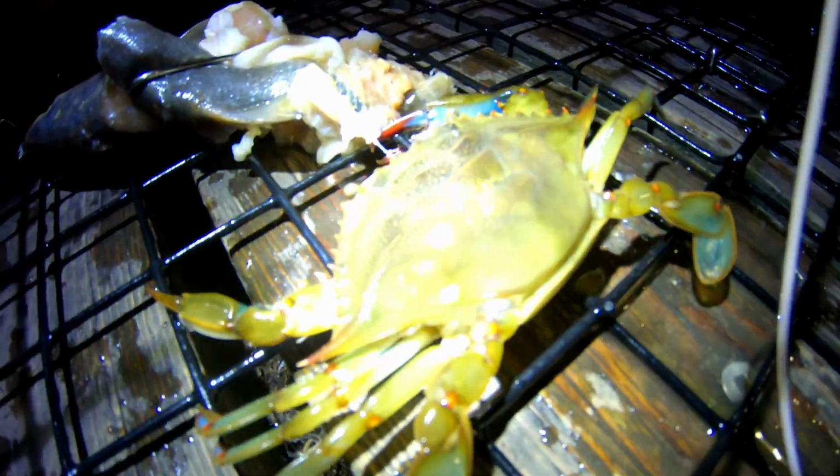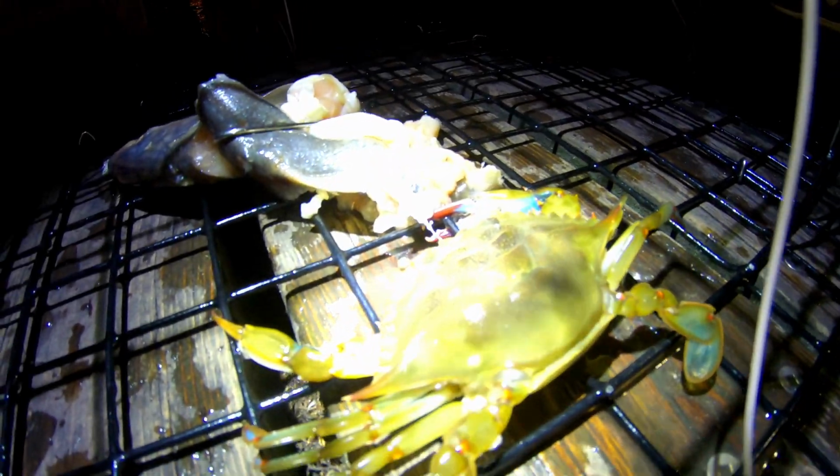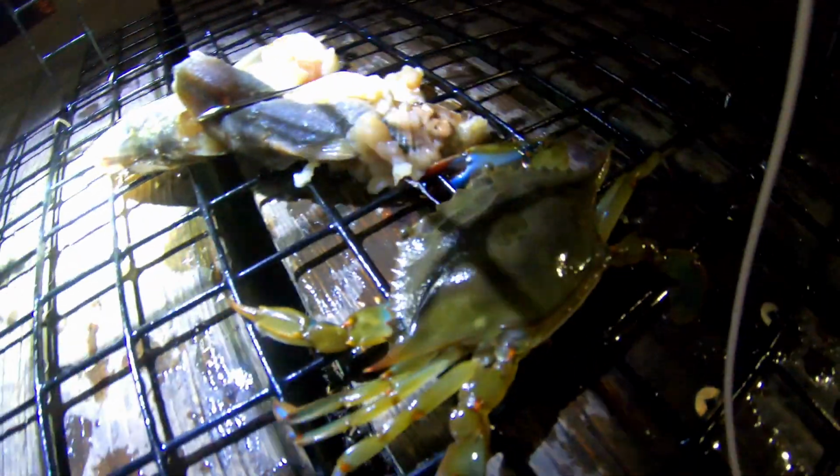Got one. Another little guy. Not big though. Another, what is he, maybe three? What are they gonna be? Four and a half. A 3-incher.